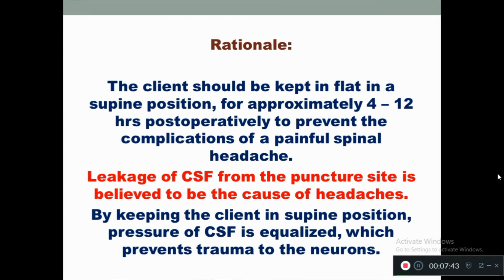The client should be kept flat in a supine position for approximately 4 to 12 hours post-operatively to prevent complications of a painful spinal headache. Leakage of CSF from the puncture site is believed to be the cause of headaches. By keeping the client in supine position, pressure of CSF is equalized, which prevents trauma to the neurons. Do read the rationale again and understand it carefully.